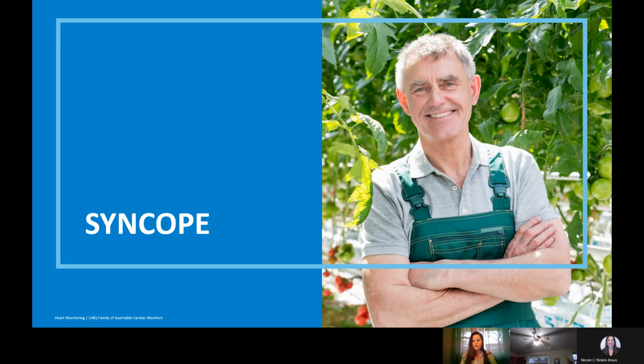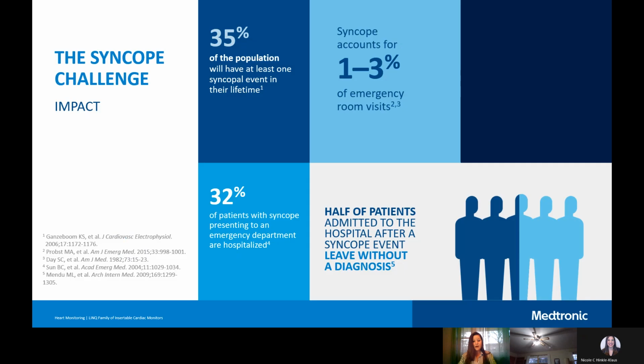So let's talk about the different reasons why we would use this monitor in terms of diagnosis, different types of arrhythmias. Syncope is the first one we're going to talk about, and all syncope means is passing out, fainting. It's as simple as that. Syncope is pretty common. In fact, it's quite a challenge. If you look at these numbers, 35% of the population will have at least one syncopal event in their lifetime.